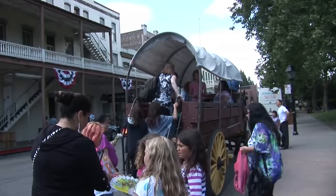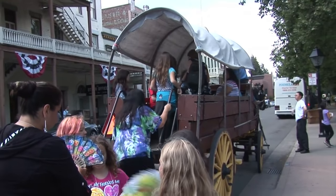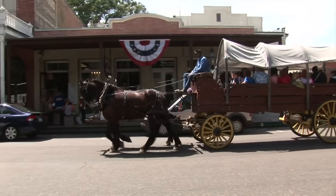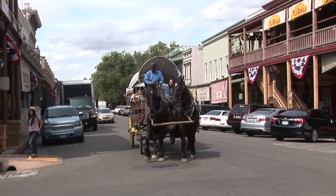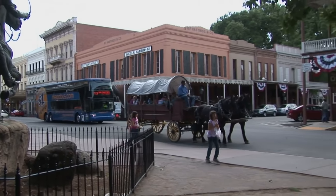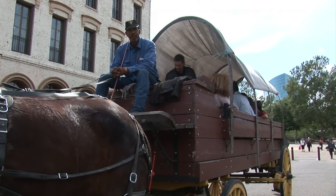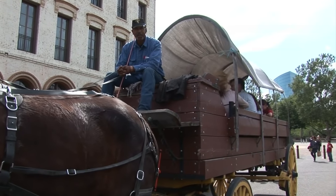We do school groups this time of year, and we do anything from just taking them a 10-minute ride around Old Town to a ride out to Sutter's Fort. On Tuesdays and Thursdays, we go to Sutter's Fort. We take a group of ELP kids, that's a living history program, and they go out and stay at Sutter's Fort for a night. That's when they live like pioneers.